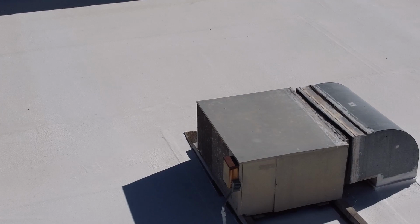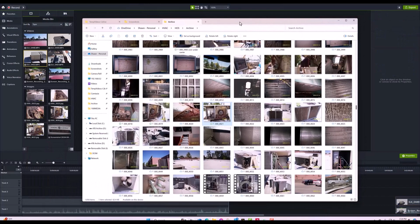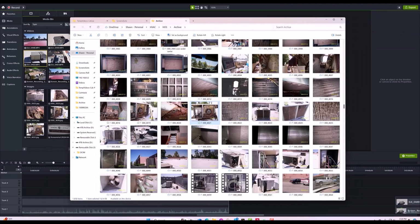All right, let's pause this video for a second. I'm going to open an old folder of HVAC pictures. This section of photos is from 2005, and right here, I used to work on a lot of old buildings in Phoenix. Back in 2005, these units were old and decrepit. Now, I think I see perhaps a unit here that might be that unit. Tell me what you guys think.